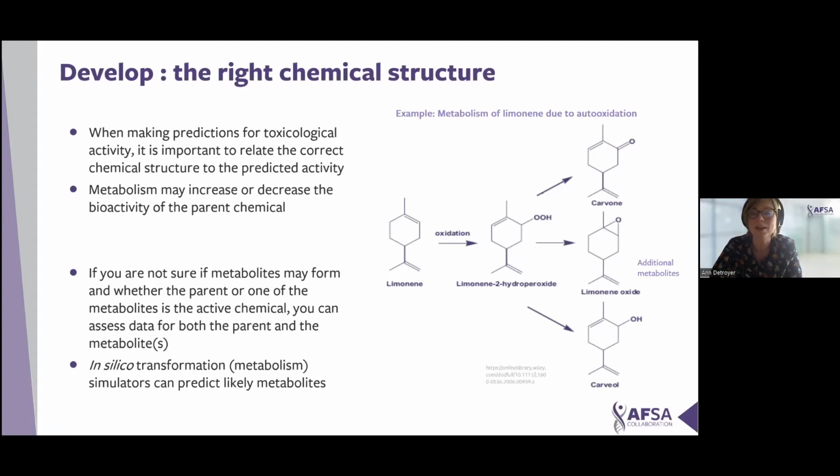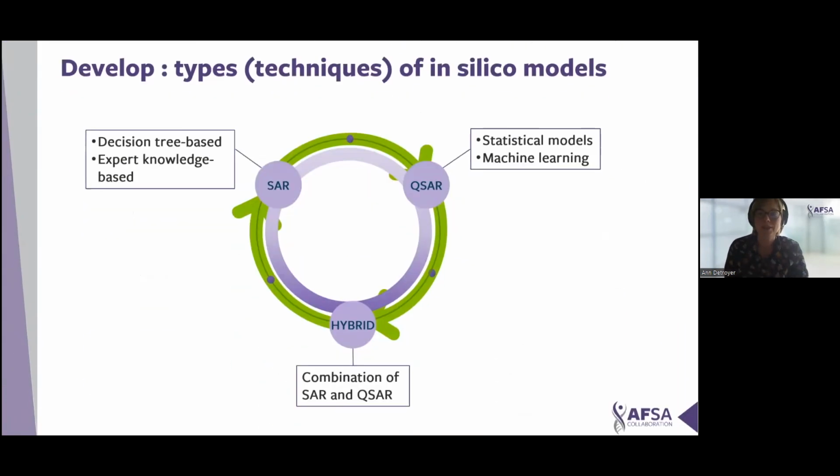So it's important to realize that, and when you start building a model, to build that information into the model if you have it, because that will make the relationship much better. In the next step, when everything is built, sometimes users can even use chemical simulator models, so models that will automatically build in the transformation from your limonene to your autooxidation products, and these can also be introduced into QSAR models, so you yourself don't have to think about all of that. But it's always good when building this model that you realize that, and also when you're applying the model.